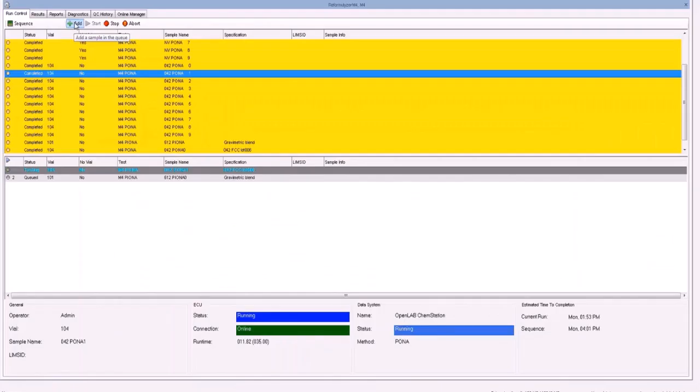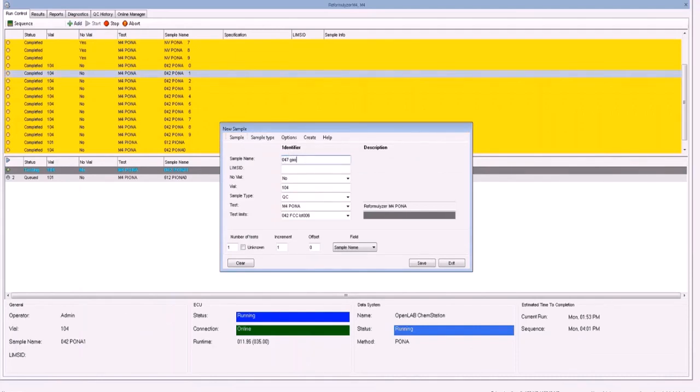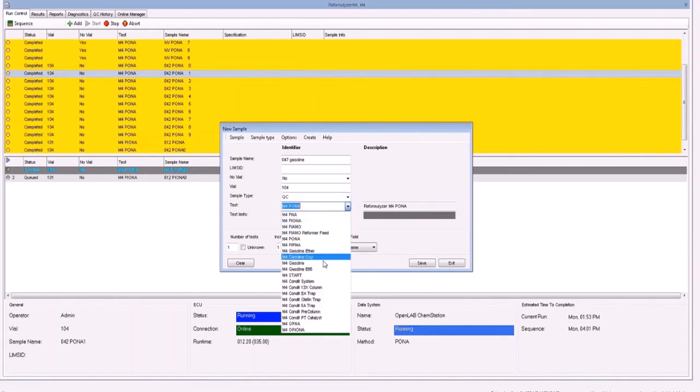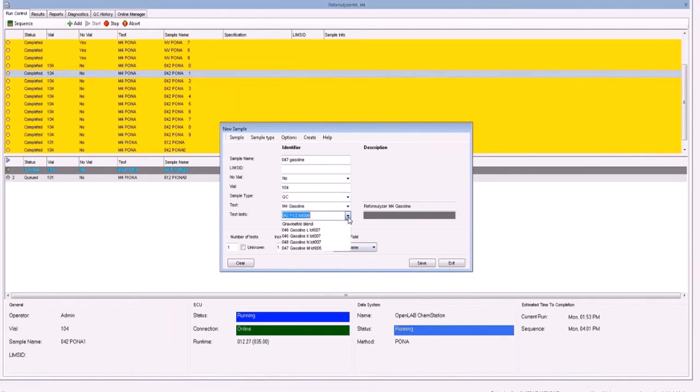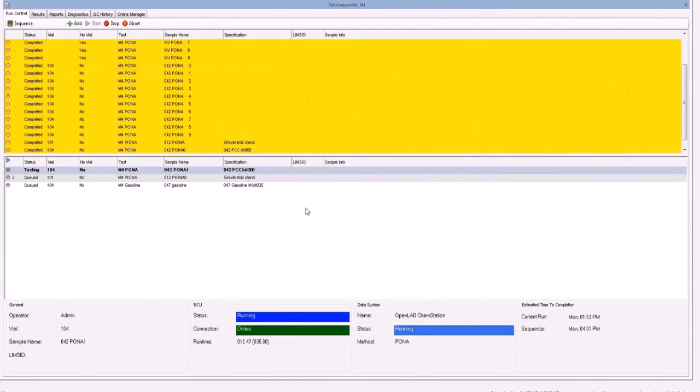By clicking on the Add button, we can add an analysis to the work list. Simply add the sample name, vial position, choose the sample type, whether it is a QC or an unknown sample, and choose which mode of analysis you want to use. In this example, we choose gasoline mode and select our QC gasoline M. By hitting Save, the analysis is added to the work list.